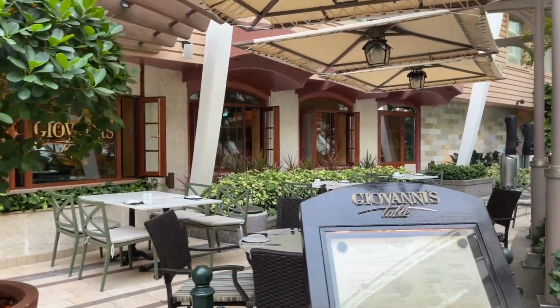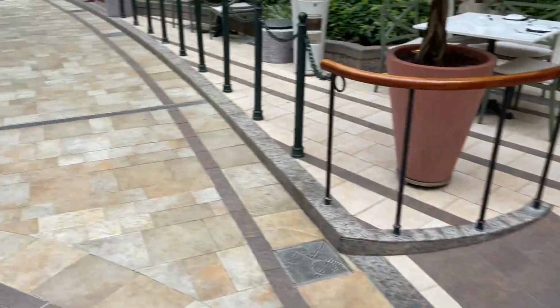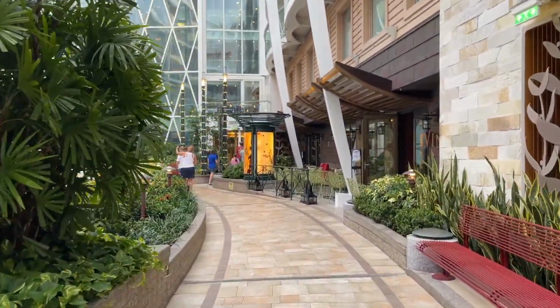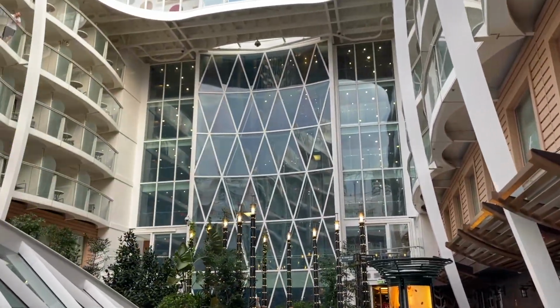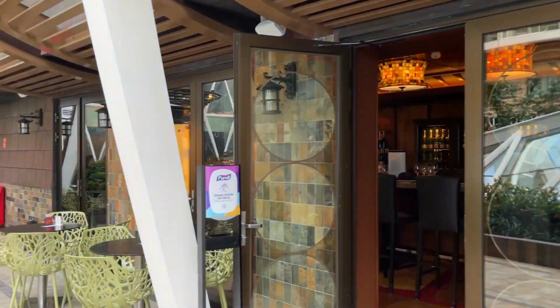Here is Giovanni's Table, an Italian restaurant with in and outdoor seating. This is not an included restaurant, so it will be an extra charge to eat here. Then we have Vintages, a bar with a wide range of selections.